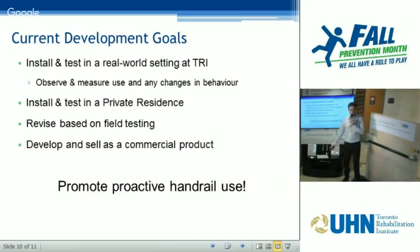So really the overall goal here is that we're trying to promote proactive handrail use so that when you lose your balance and you slip and you have a fall, you're already holding onto the handrail. And that's really what we're trying to get after here.